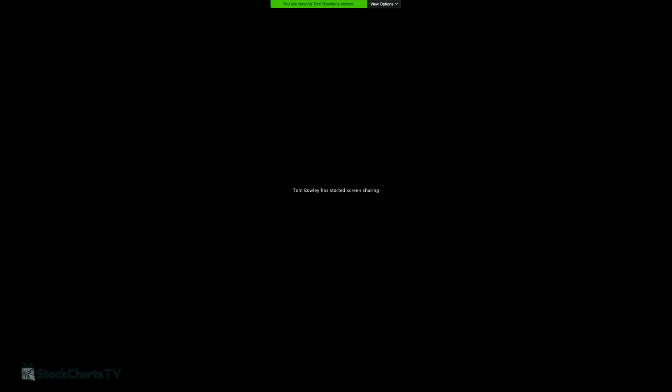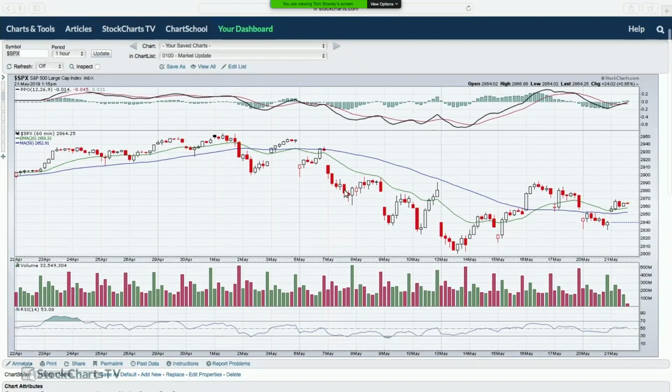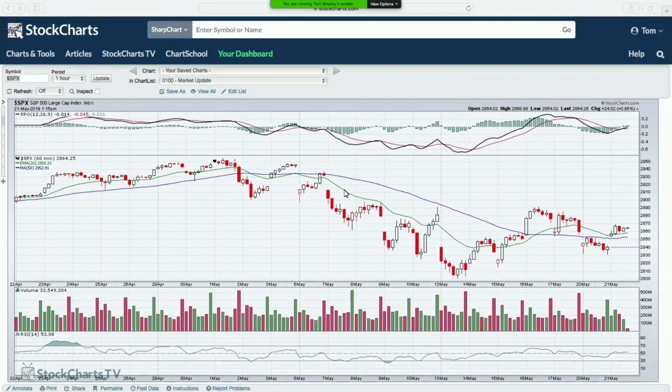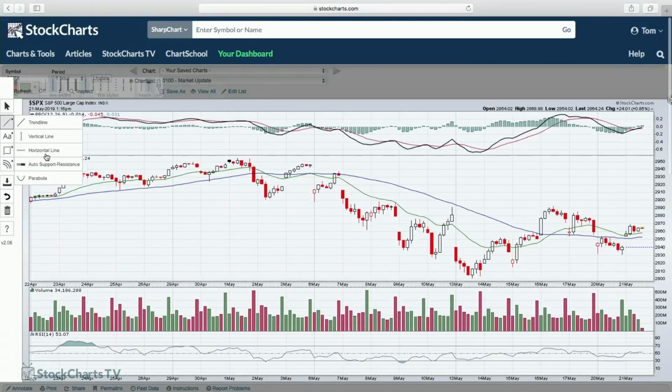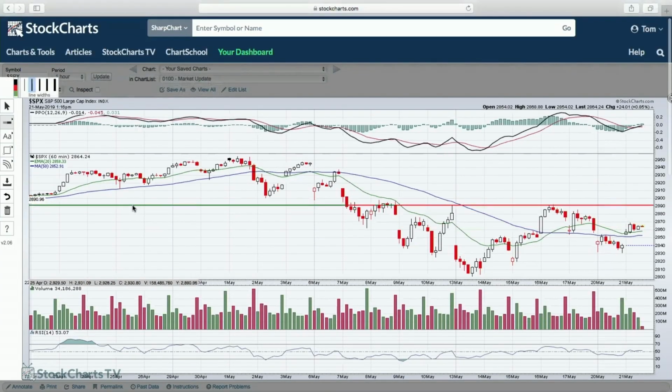Sure. I'll just take a look at the S&P 500. I think I covered just about every time frame possible except the hourly chart, so I might as well put that one in here today as well. I'm looking at this still as a possible, and I'll just annotate it very quickly, but I'm still looking at the S&P 500 on this hourly chart as possibly a reverse head and shoulders.